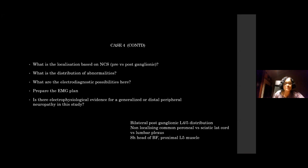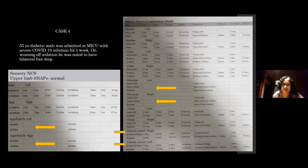So when you do your EMG, you must remember that in such cases, that means a non-localizing pure axonal peroneal neuropathy, always needle the short head of biceps femoris, always needle the sciatic muscles. Because if you get a nice peroneal response and you can actually see focal demyelination at the level of the popliteal fossa, then it's a localizing common peroneal neuropathy and then everything fits.